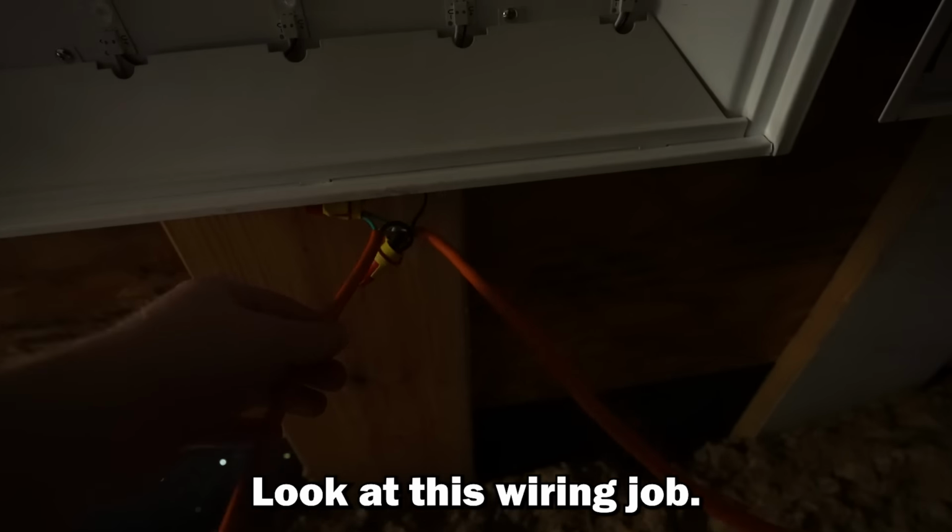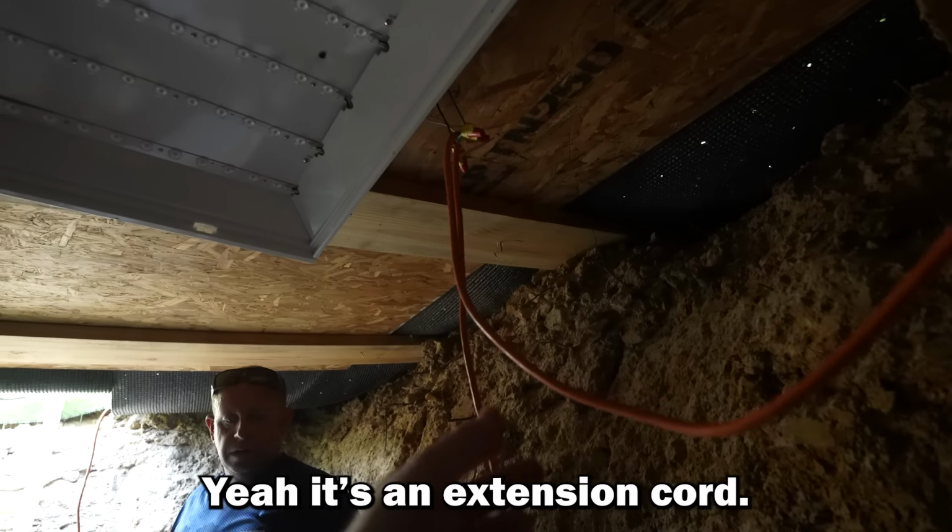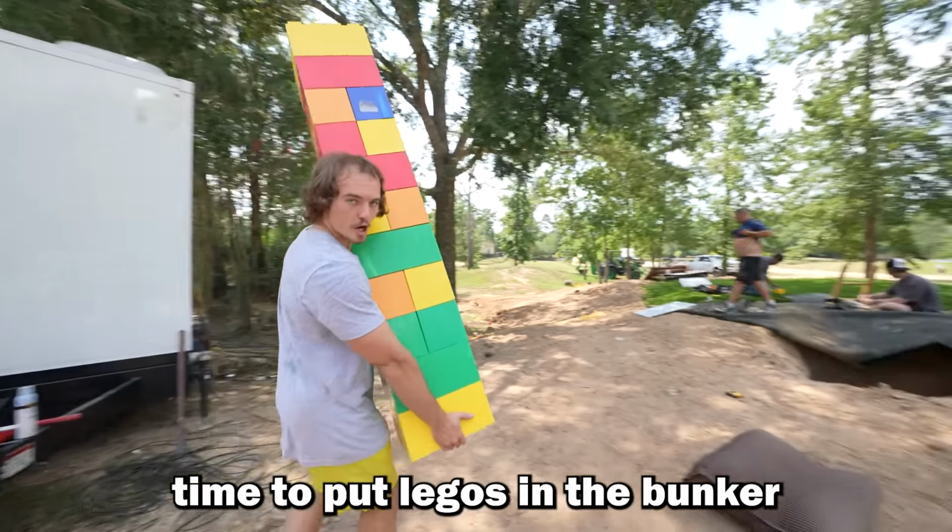Look at this wiring job. Wait, yo Mike. Yes, sir. Is this an extension cord? Yeah, it's an extension cord. Time to put Legos in the bunker.